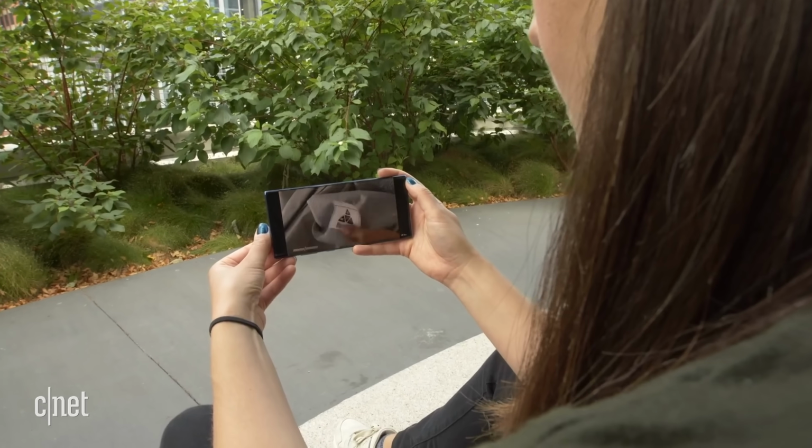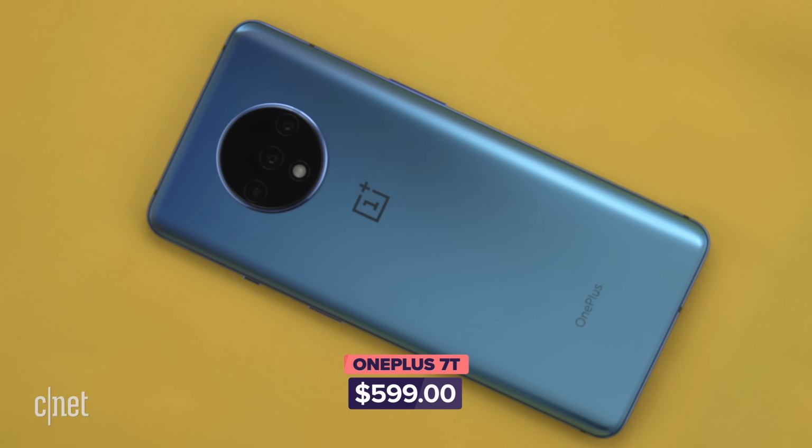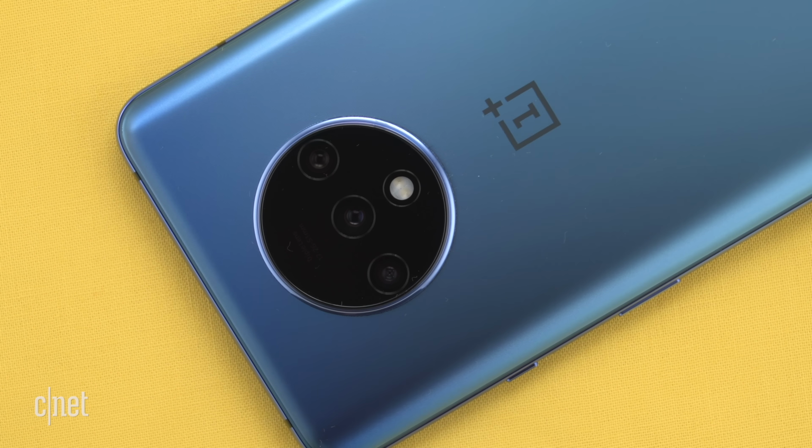So if you don't need all those bells and whistles, I would highly recommend something like the OnePlus 7T. It's a really good option. The screen is gorgeous to look at. Okay, it's not as high res as the Note 10 Plus, but 90 Hz refresh rate. Like, come on, who doesn't love that?